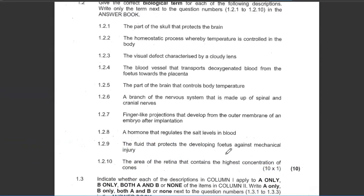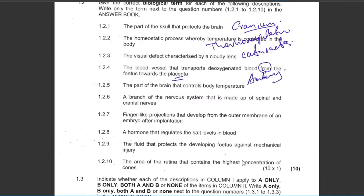Biological terms. The part of the skull which protects the brain is called the cranium. Homeostasis process whereby temperature is controlled by the body: thermal regulation. A visual defect characterized by cloudy vision is cataracts. The blood vessel which transports deoxygenated blood from the fetus: if it's from the fetus, it means from the heart towards the other parts of the body, which is the placenta. Since it's from the heart, it's going to have the word artery, and since we are talking about the baby, it becomes umbilical artery.